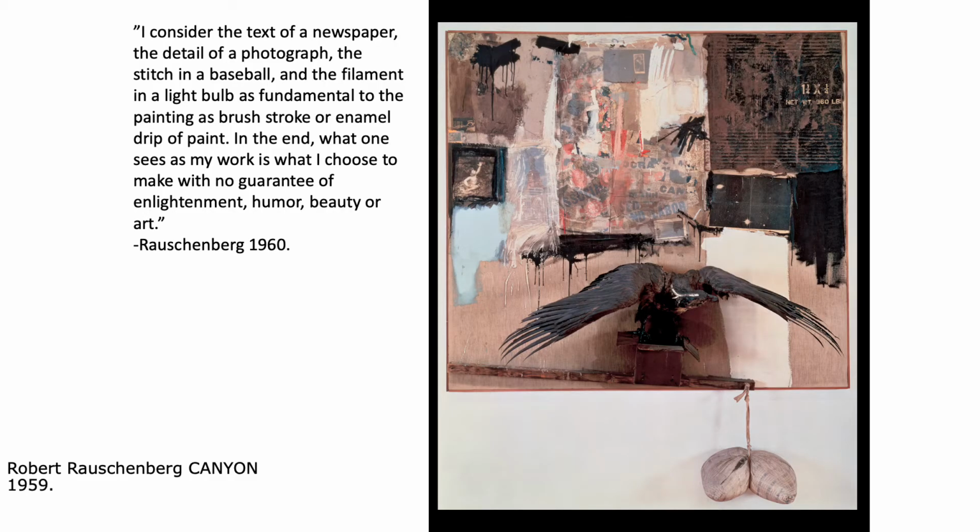This is Robert Rauschenberg's Canyon. You can see that it has a bald eagle affixed to the canvas and the stick. Rauschenberg was given the eagle for the painting from a friend. He recalls receiving a call from fellow artist Sari Dienes. She wanted to offer him a taxidermied bald eagle she had fished out of a junk heap in her neighbor's garbage. Her neighbor had recently passed away.